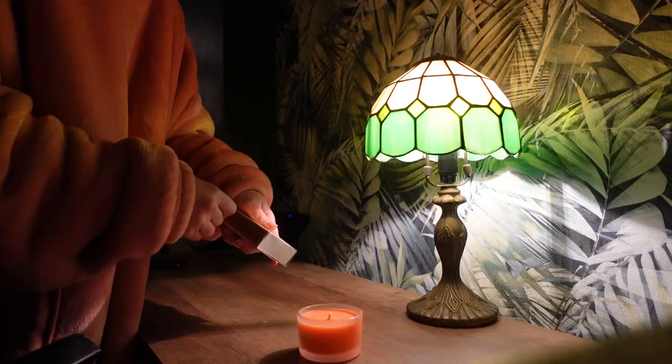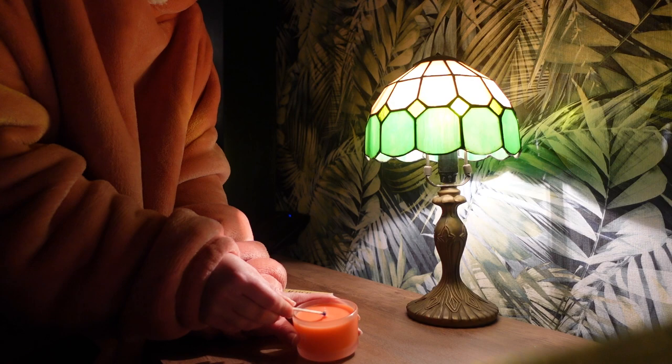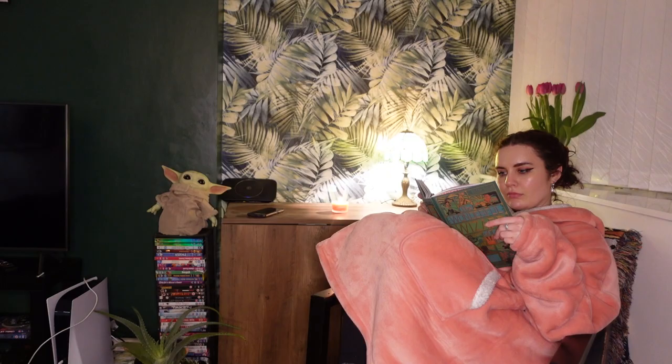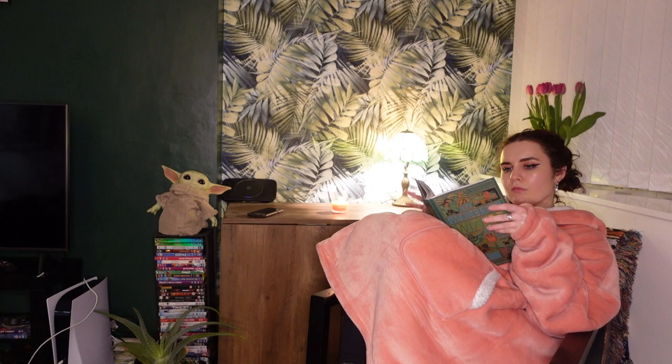This candle is definitely the candle that I'm going to have burning when I come home from work. James is being a darling. He's making food for me. I'm sat in my rocking chair, wrapped up in my little blanket. I've got my candle burning. I'm reading my book. I've got coffee shop ambience playing on YouTube. And I'm loving life. So this is the candle, definitely, for that.